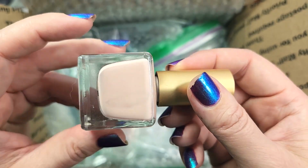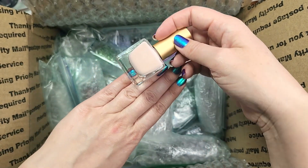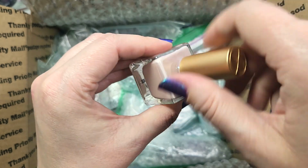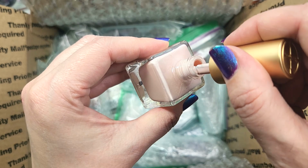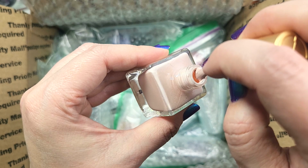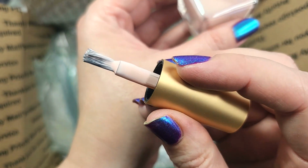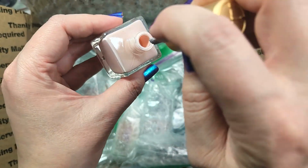However, I do like colors like this as well. It just sort of depends on how it looks on my skin tone, and I'm curious if this one might be a little bit like mannequin hands on me, but we'll have to see how it ends up actually swatching. It does have kind of a, not a wide flat brush, but a wider paddle brush. See what I mean? Or it's not a flat one, but it is a wider brush. And yeah, I'll have to see how this one looks.